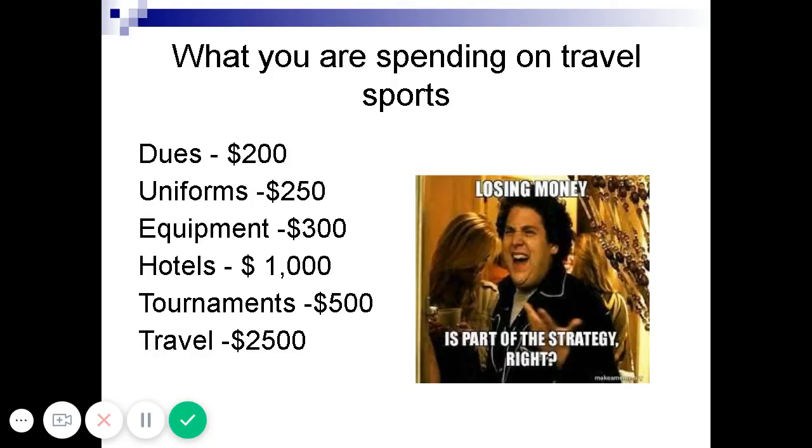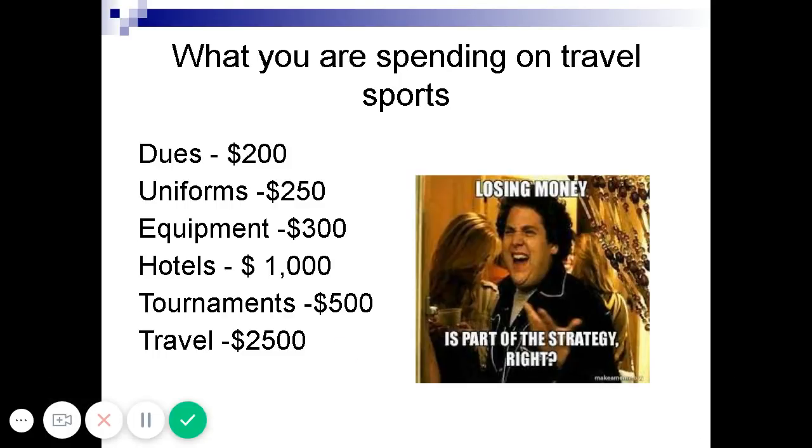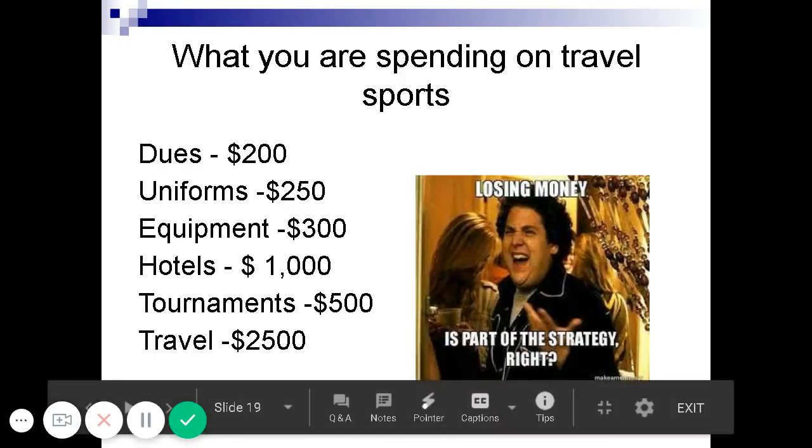Maybe you don't have to fly to them all. You might have to drive, but again, it's a lot of money for whatever your goal is, to have your child or your student get noticed by a college or get improved so they can go to college. I mean, that's the goal for you guys to do this.